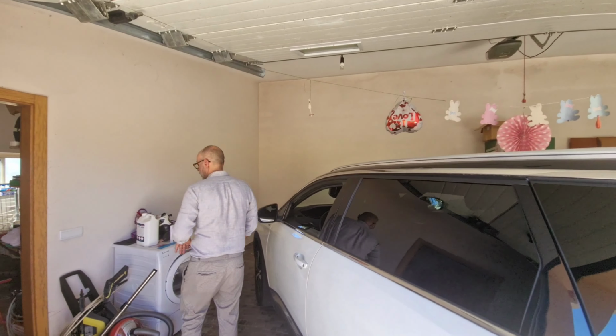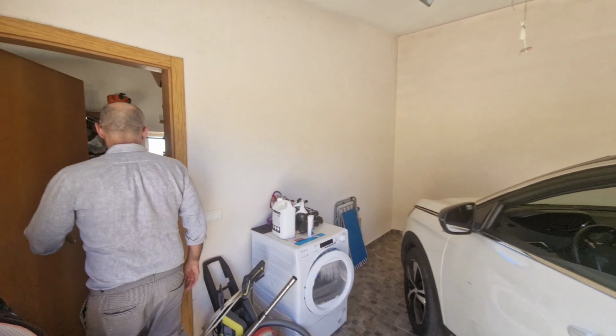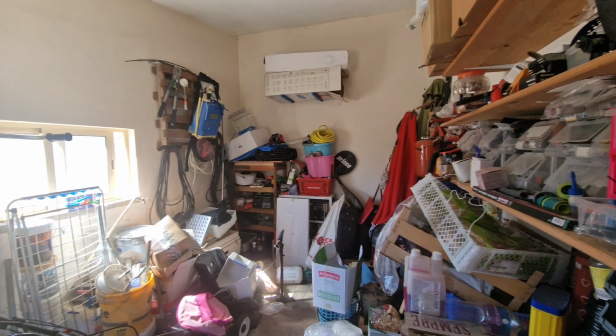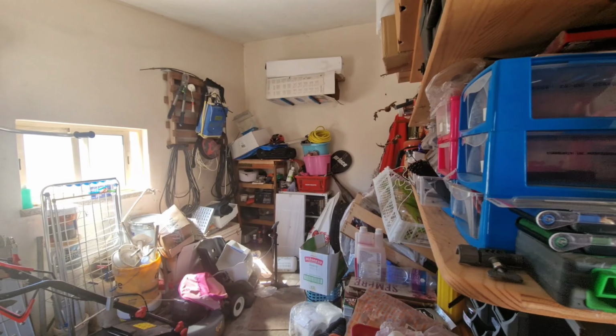Well, they have a lot of sink storage here. But you could get two cars here and still have this room that is full of things, also storage things. Well, it'd be nice to have a place like this to store all your things.